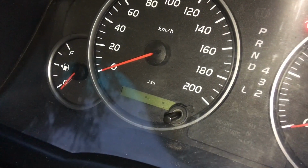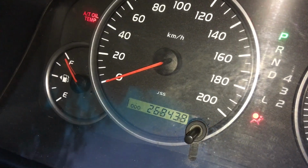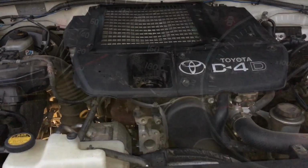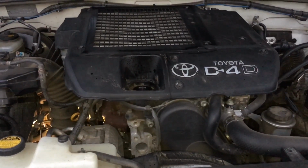All right, here it is. Let's switch the key to on. 268,000 kilometers. This might sound funny, but I'm not joking around here. I'm quite serious. This bloke, he doesn't know he's got a cracked piston yet. He's not going to be happy.